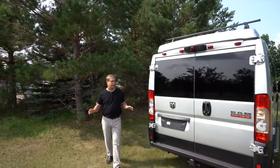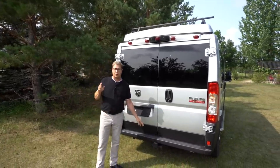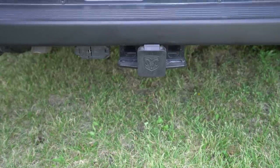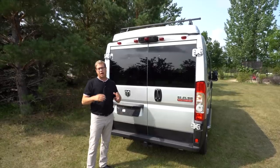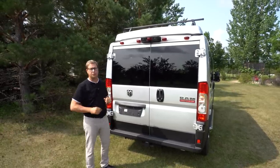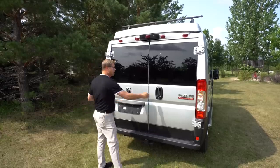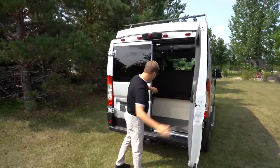As I come around to the back, it's nice and clean and open, and you'll notice that we have our hitch. So that comes standard with a 7-pole wiring. It's a 2-inch receiver, and you're capable of towing up to 2,900 pounds, depending on how much gear you have inside. I'm going to open up the back doors, and you'll see the abundance of storage I'm talking about.